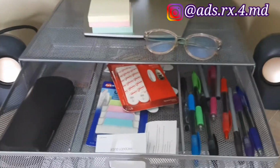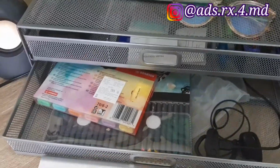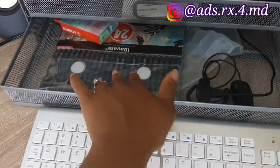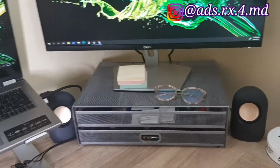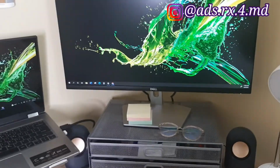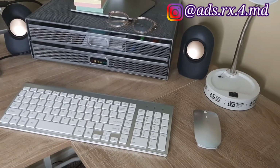So I really like that this one has 2 drawers. The top one is segmented so you can organize things, and then if you have bigger items, they can go in this bottom drawer. I kind of have my highlighters, markers. That's the cover for the laptop. And so I love it. I wanted to elevate my monitor so I wasn't hunched over it all day. So if you really like this one, you can find it.